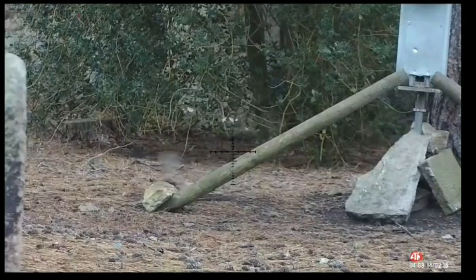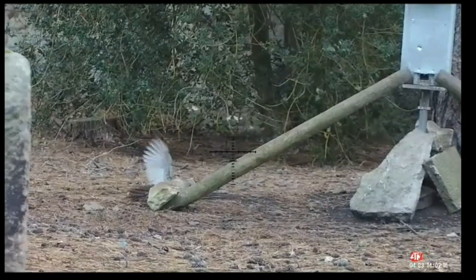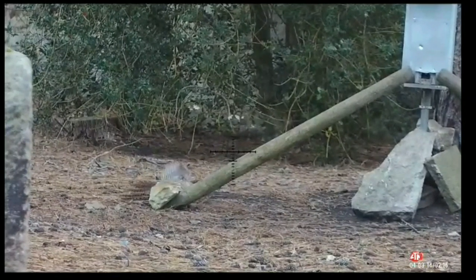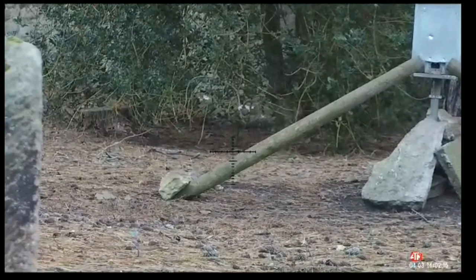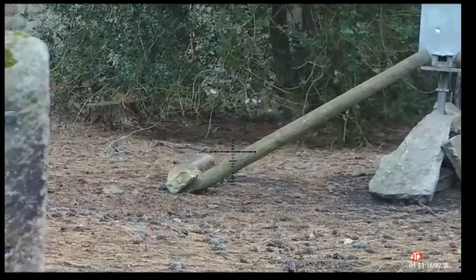As I said before, the nerves and the thrashing about, that's normal. The bird was killed humanely, and it's just the body shutting down.